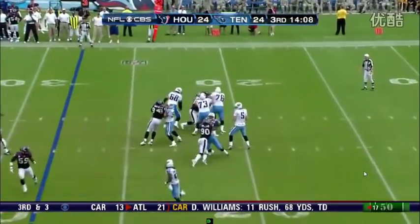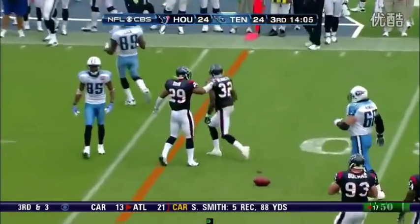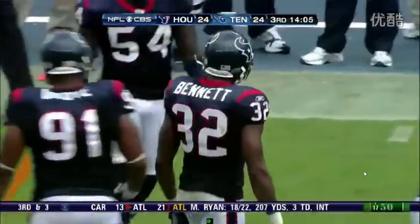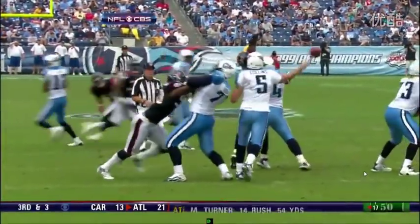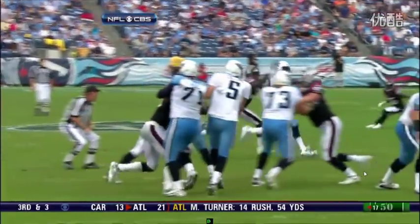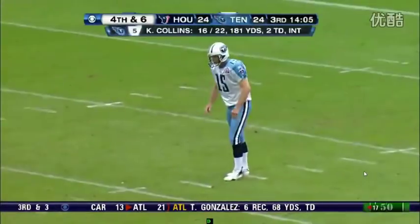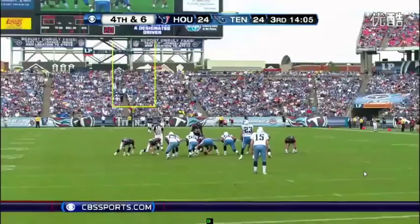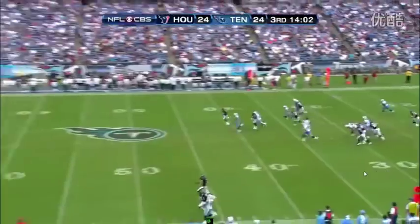Here's Collins with time underneath, incomplete. What a job by Freddie Bennett. He reached around, ripped it out, and the Titans are forced to punt. And this is exactly the way the Texans wanted to start it defensively. Remember, they didn't start it out all that well in the first half, but they've really come on. And Mario Williams continues, Gus, to be a real force on that defense. He is single-handedly carrying this thing on his back.